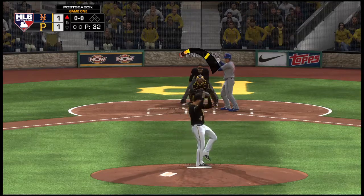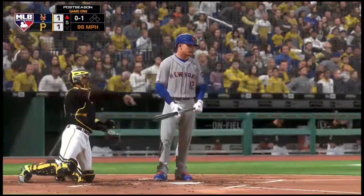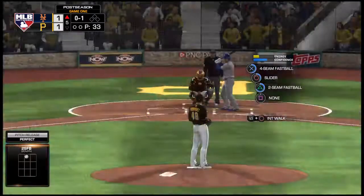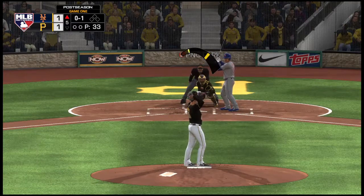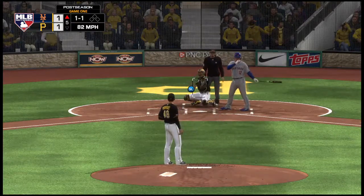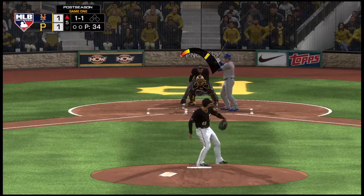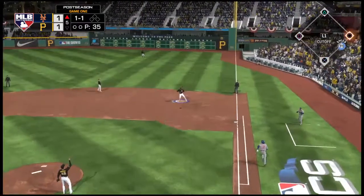Here's the first pitch to him. In there, 0-1. Oh, that's for sure going to be a pitch he wants back. You're not going to get many balls right in the wheelhouse from a top-level arm like this. The windup and the 0-1. Outside for a ball, 1-1. Popped up. Bell is under it. 1 away.